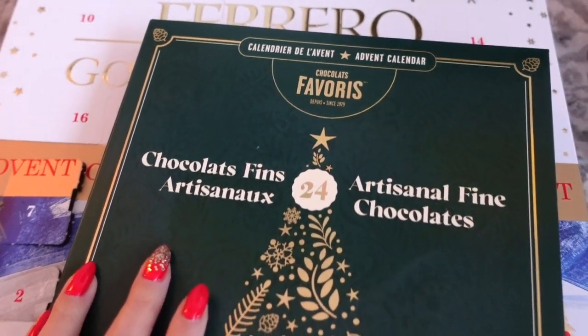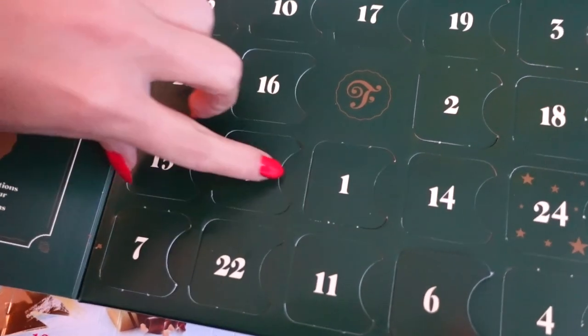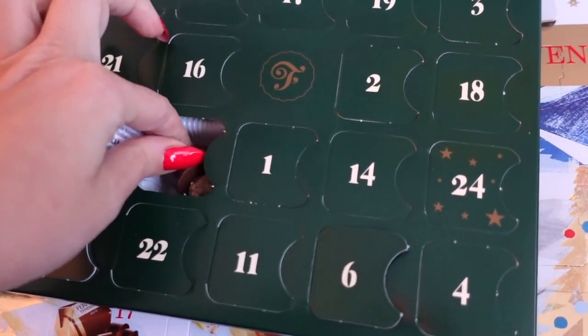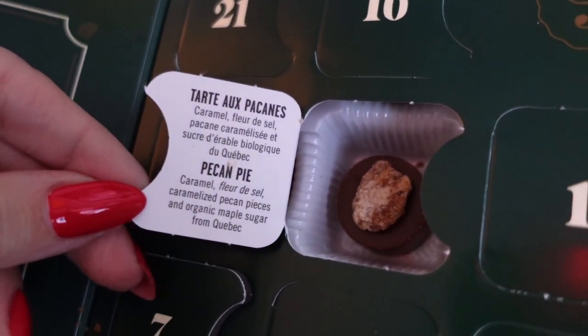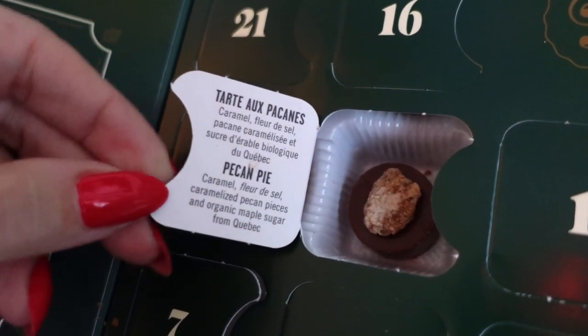Next, my Chocolats Favoris. My best advent calendar, I would say, because it's the most versatile. Oh, let's see, I gotta flip it. Pecan pie. Ooh, look how nice that looks. Pecan pie: caramel fleur de sel, caramelized pecan pieces, and organic maple sugar from Quebec.